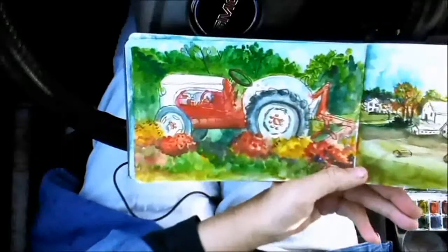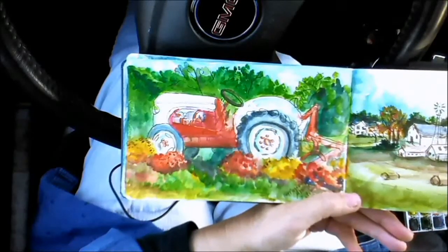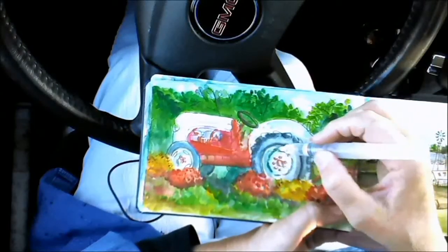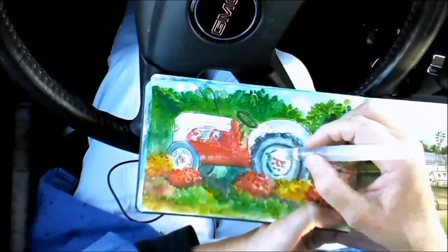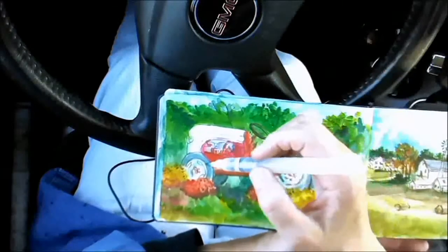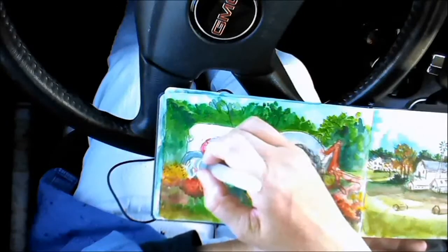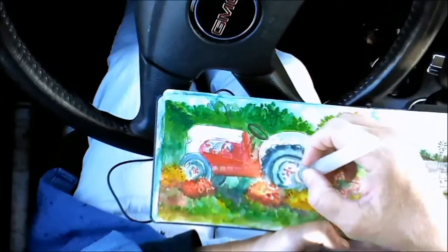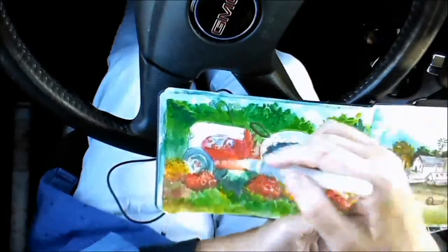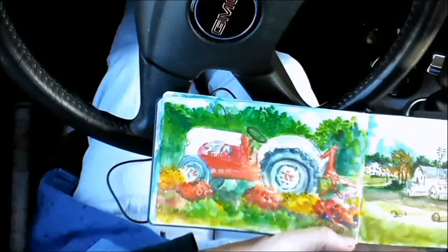Okay, I reviewed my video and I just have to fix something that's bugging me. And that's this tire area has a lot more shadow than what I have it as. And this does too. There, I think that's a little better. I just had to fix that.